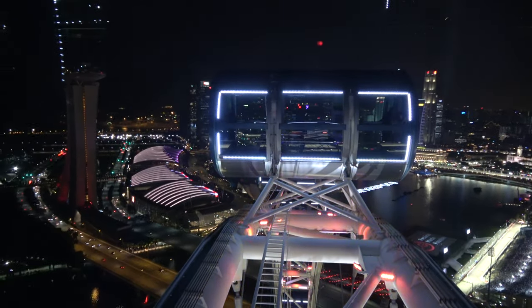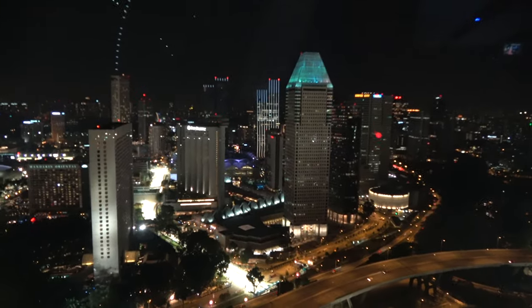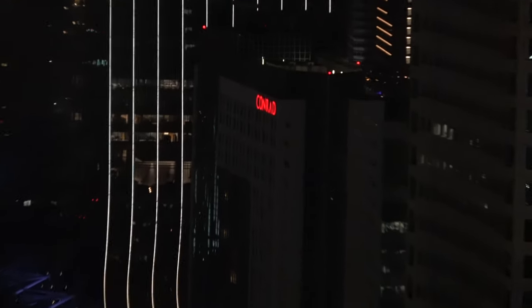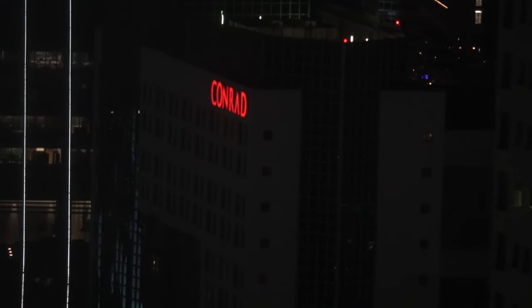Just hold that thought. So we're at the top of the Singapore Flyer, people. Welcome to the Formula One. Brilliant. Oh, it's crashed. No, it's, yeah, so as you walk around, you hear various stories. Fernando Alonso is staying at the Conrad. Fernando Alonso, former world champion, is staying at the Conrad, right there. Somebody said they took a selfie with him there. It's the Conrad.